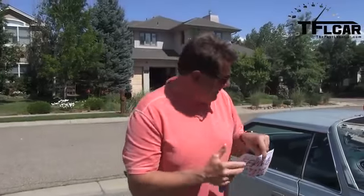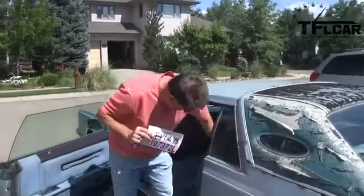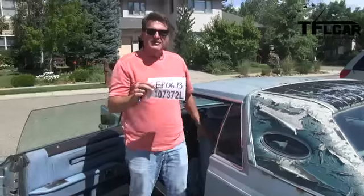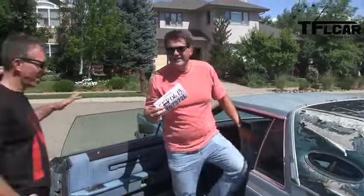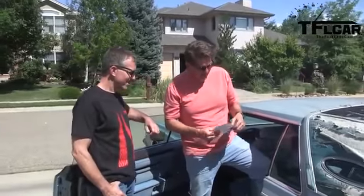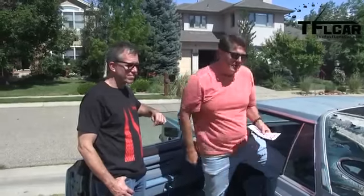All right, let's make it legal so we can take it on the road. And you know what, Ted? While we're doing this, even if it doesn't pass emissions, I think we should do a 0 to 60. What do you think? Wouldn't that be fun? It would be criminal not to. Sure, why not? We've got to find out how fast this goes to 60 up here at a mile above sea level, because that's what we do on the Fast Lane Car.